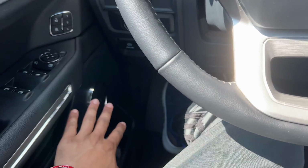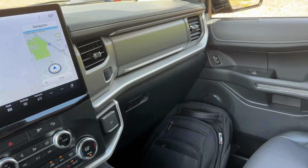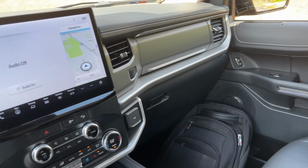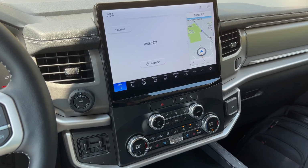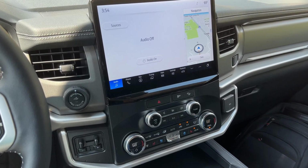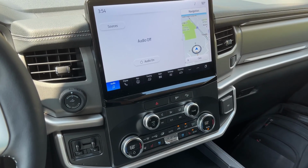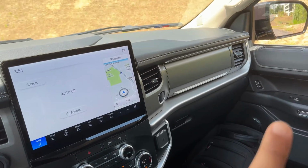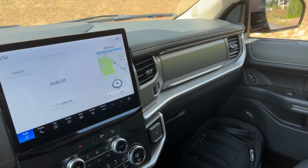For most families, you'll be pretty happy with this, but if you get the Limited trim level, that will come with the 12-speaker Bang & Olufsen, and the higher trim levels come with a 22-speaker Bang & Olufsen. I haven't listened to those systems. I'm sure they're fine. I'm sure they're vastly improved compared to what Ford was doing in the past, but I'm fine with the 6-speaker that this vehicle has to offer. I think it's pretty appropriate for what this is.